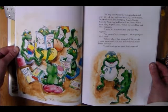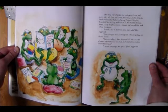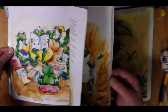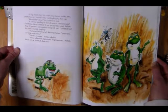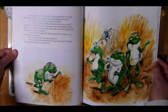"I would love to move on from fairy tales," Hop suggested. "You are right," the others agreed. "We are getting too old for these." "Autumn is here," their father called. "We could take a break, leap around in the mud, and catch a few crickets before the winter." "I would love to get out again," Splash suggested. As Slip, Splash, Hop, Skip, and Grump hunted for flies, ants, and beetles, they noticed another bullfrog hopping their way.